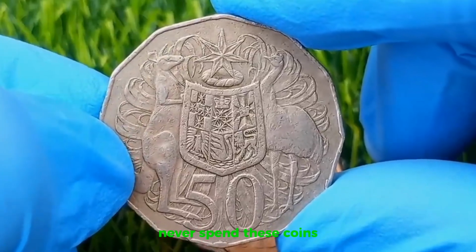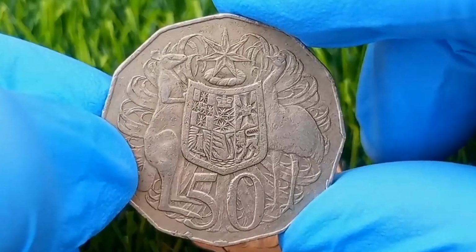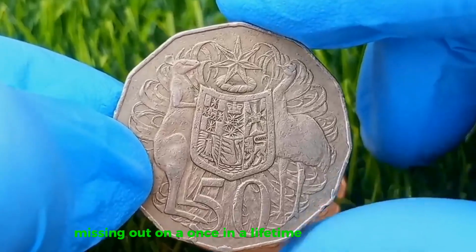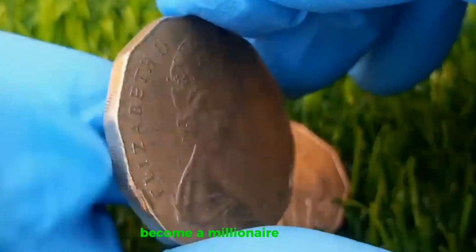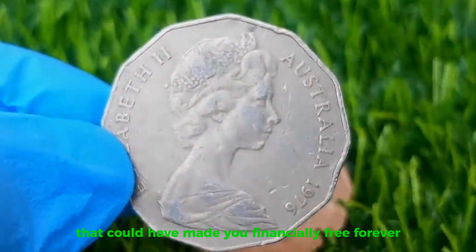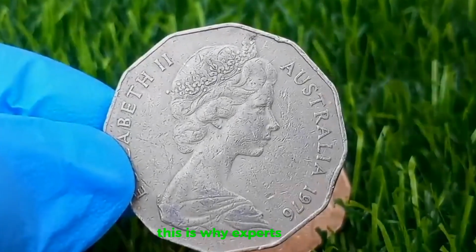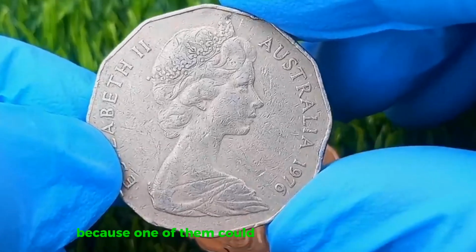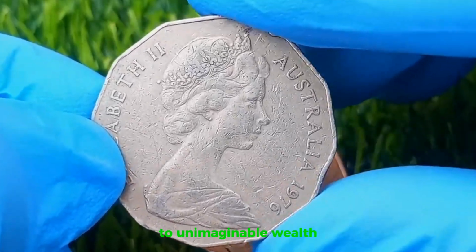Never spend these coins, they could make you a billionaire. Many people unknowingly spend rare coins, missing out on the once-in-a-lifetime opportunity to become a millionaire. Imagine buying coffee with a coin that could have made you financially free forever. This is why experts warn never to spend your 50-cent or bicentennial coins, because one of them could be your golden ticket to unimaginable wealth.